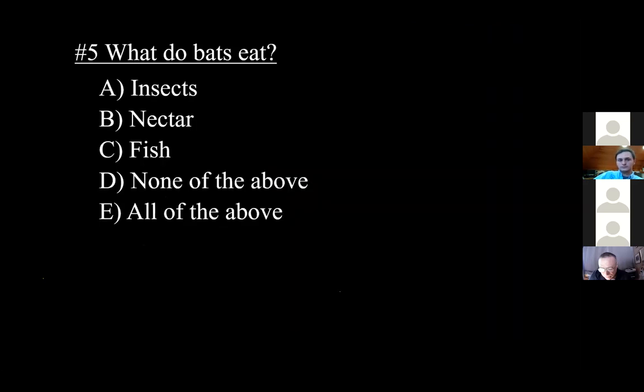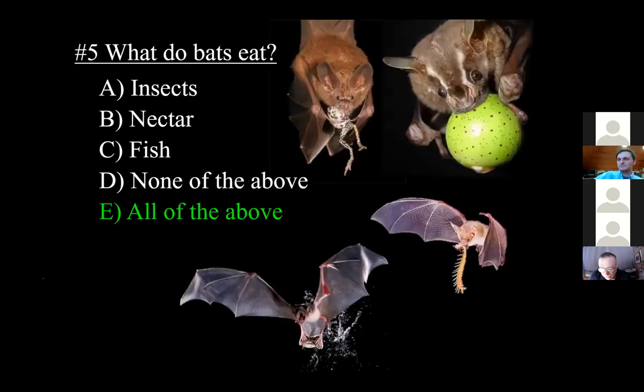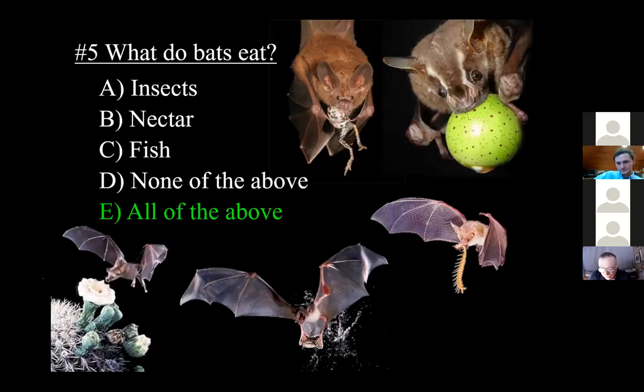What do bats eat? Insects, nectar, fish, none of the above, all the above? Fantastic. Great, guys. All the above, again, with the diversity theme here, with 1,300 ways that bats are making their living.